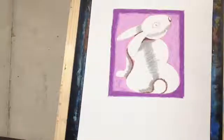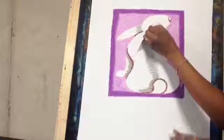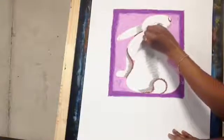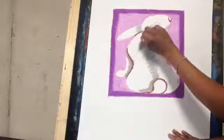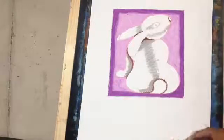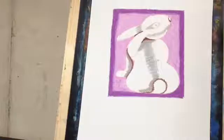So there's one more part remaining before we go for the next colors. It's the eye area. So we're going to extend that eye area with the grayish part. Whatever light color you chose, make sure you have some shades next to its eye.